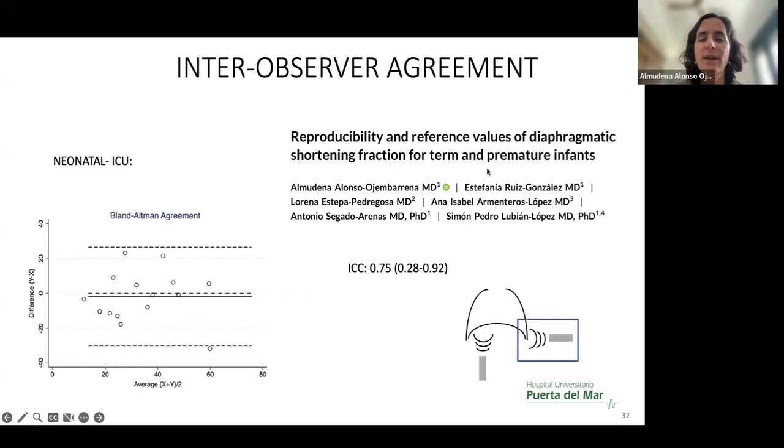This is a study that we performed a few years ago in our unit, taking into account these measurements, mostly in terms of thickness of the diaphragm, not just excursion, in which we evaluated neonates and premature infants without respiratory distress. And we tried to measure interobserver agreement between an expert examiner and different novice users, like other neonatologists or residents.